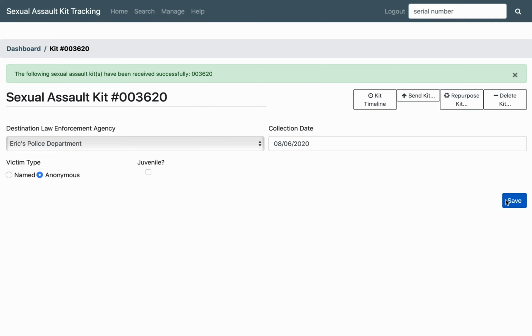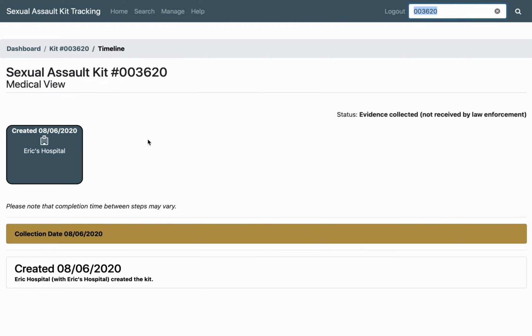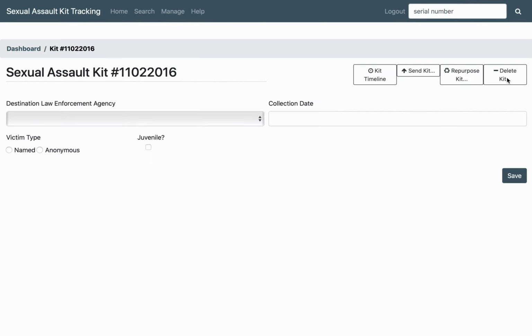From this screen, you can execute 3 different functions for the kit. First, you can view the kit timeline. You can see this particular kit's timeline along with the kit's current status. You can also delete a kit if necessary by clicking on the desired buttons.